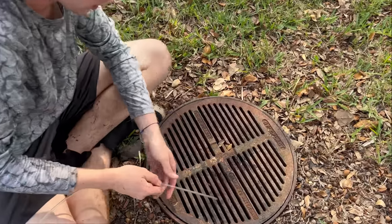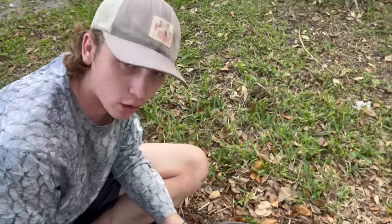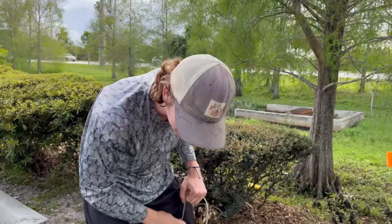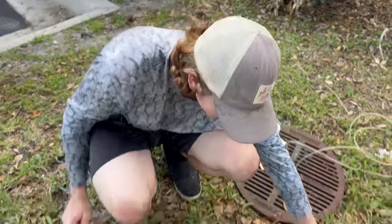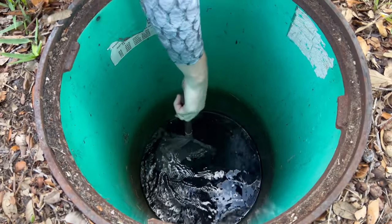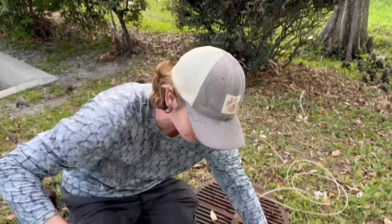Dude, there's fish in there. Oh my God, did you see that? Look at the wakes. There's literally fish at the top right now. Boom. What is that? Oh my God, Rob. Dude, did you see that? Okay, I'm just gonna take a little dip, get all the debris off the top. You guys, we don't know how deep this is. It's a big mystery, but all we know is there's fish in there.